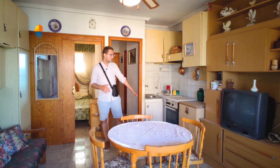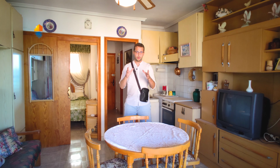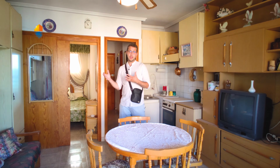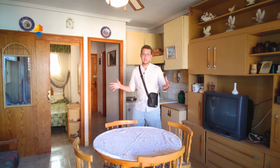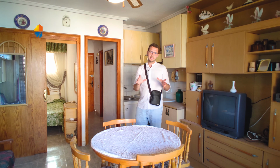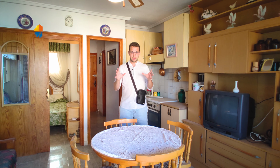On the left side here we have a small kitchen, of course also a dining area. And of course you have to invest some money in renovation here. But you're not buying this property how it is. You're buying the sea view for 65,000, which will never be taken away. You're buying a part of the coast.